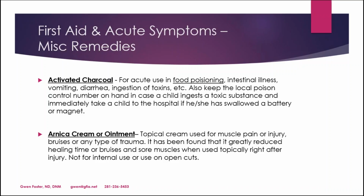Arnica cream or ointment is a topical cream used for muscle pain or injury, bruises, or any type of trauma. It's been found that it greatly reduced healing time of bruises and sore muscles when used topically right after injury. It's not for internal use or open cuts.